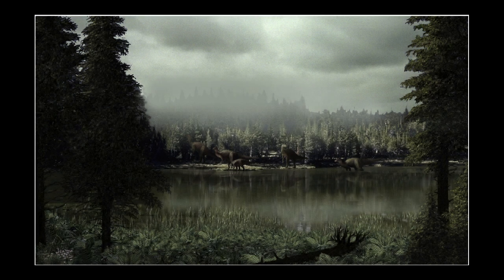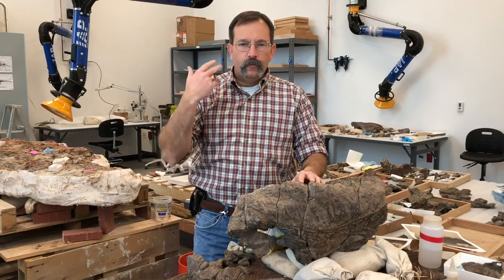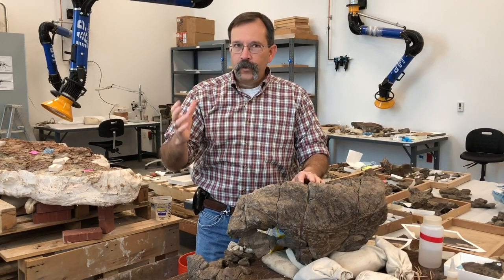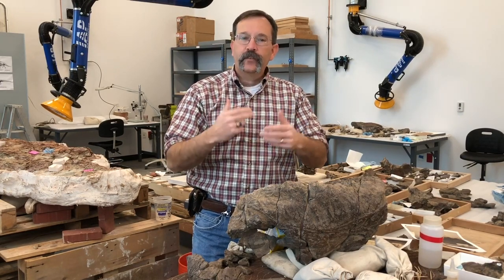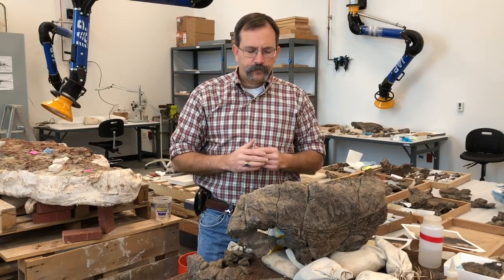And so what we're trying to reconstruct is a world, and the animals that lived in that world, in a place that we can't even wrap our brains fully around, understanding what sort of adaptations, what sort of selective pressures were pushing the evolution of these animals in this odd environment.